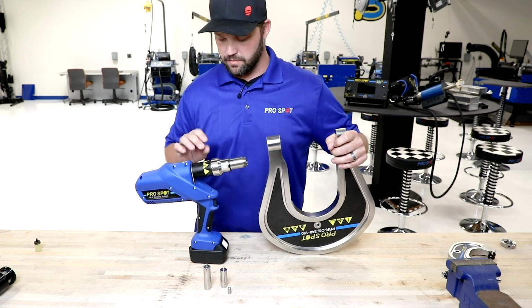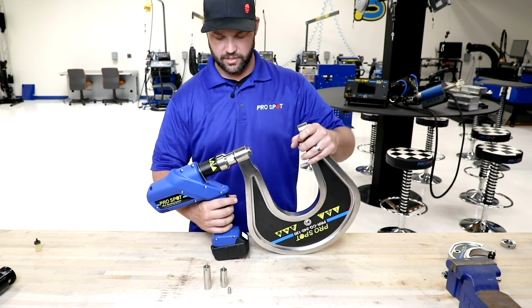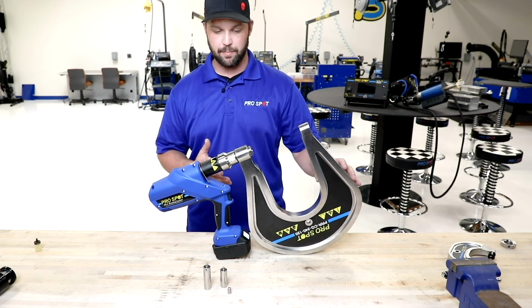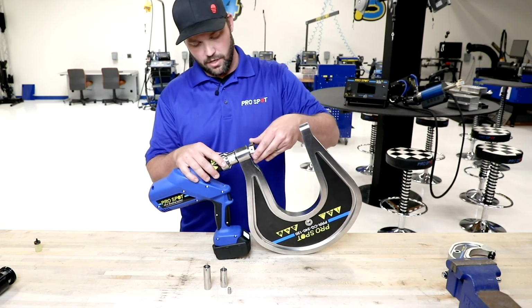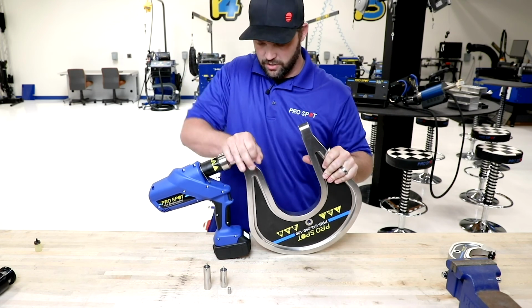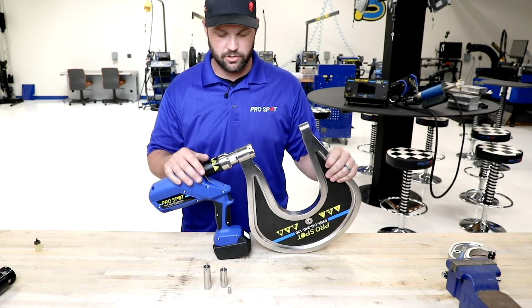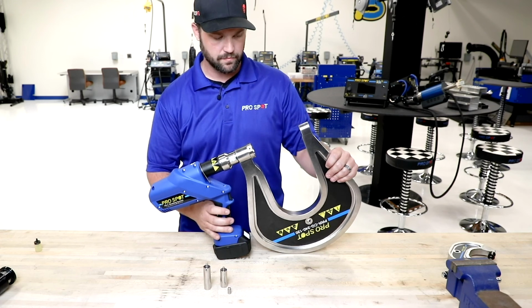The new C-arm is going to slide directly onto the nose cone itself, just like the old arm did. You can lean the gun back, and this will help prop it up to take some of the weight away from it. Once the arm is installed, you're going to retighten down the locking nut. Make sure that this is tight and snug, and then also tighten down the set screws to make sure that you don't have any unwanted pressure onto the threads themselves.